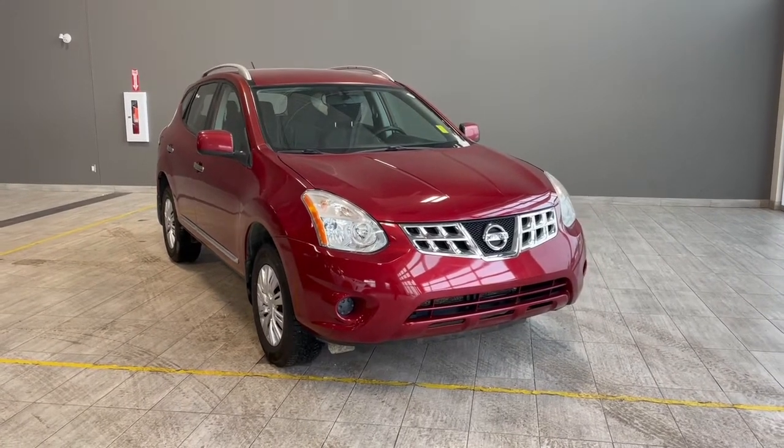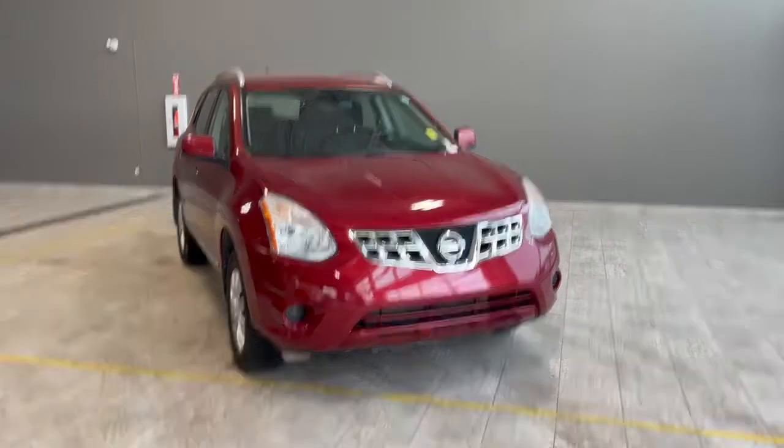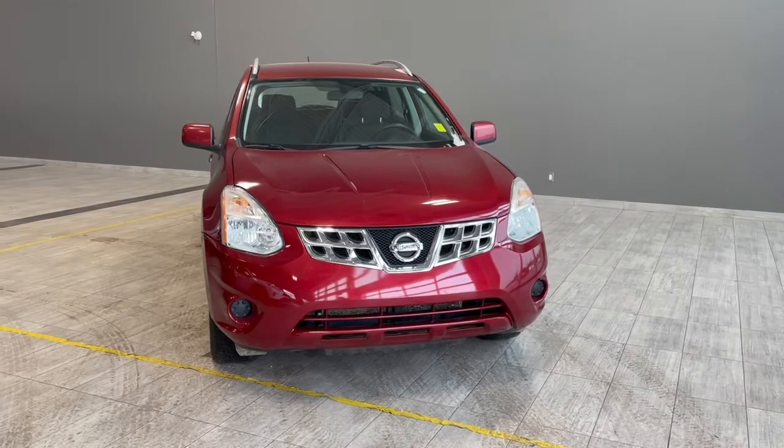Today we'll be taking a look at this 2011 Nissan Rogue with some great exterior features that include rear bumper sensors, roof rails, and 16-inch wheels.